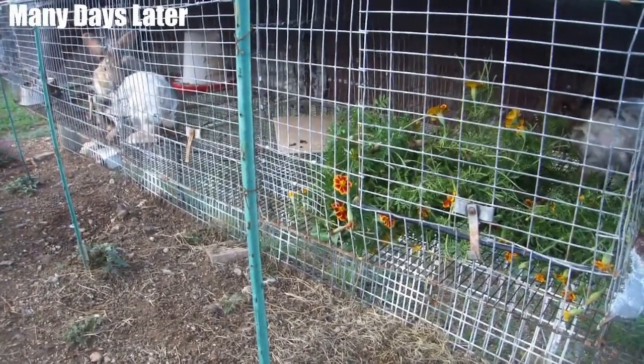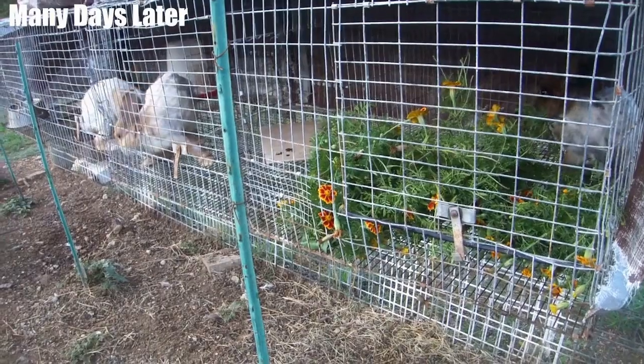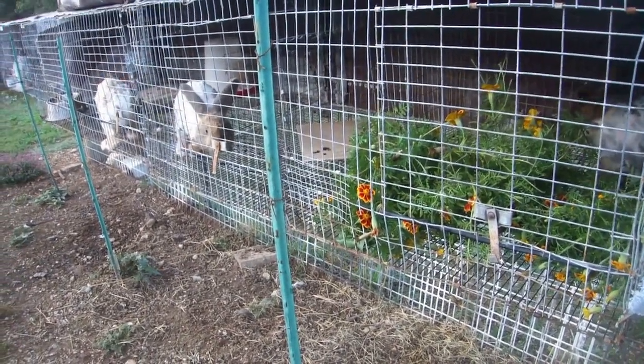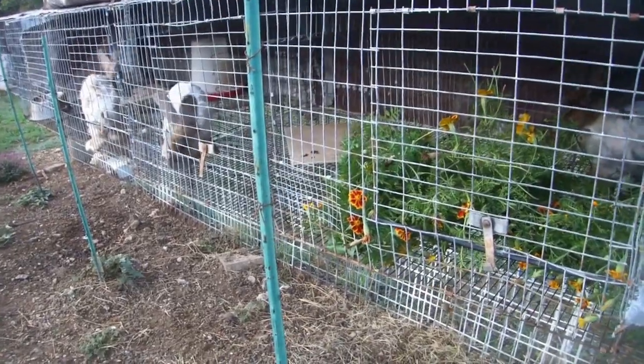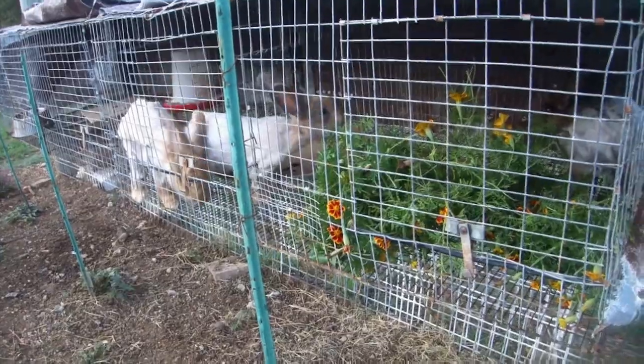So far with this, I've been doing either hay or greens once a day or maybe every other day, but now I've upped it to twice a day. So they got some greens last night and they're getting more again tonight. So we're gonna do either greens or hay twice a day now.